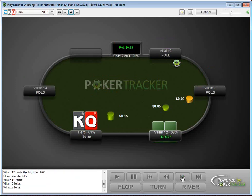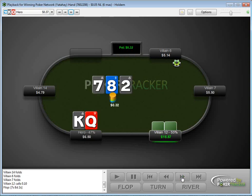So here, King Queen from the middle position in this hand because we're 5-handed, and I get a call from the big blind. King Queen. This board doesn't really connect too well with me. He checks, I check back. Now I do get top pair here with a decent kicker. My opponent bets 23 cents into me, and I decide to just call it.